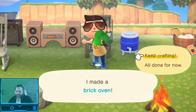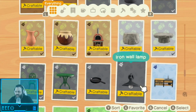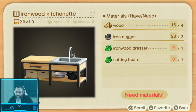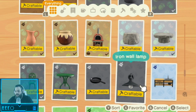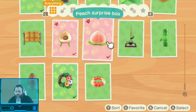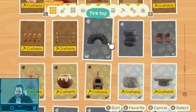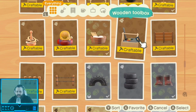come Sunday. Keep crafting. So it looks like I can't make this yet because I need a cutting board and I need an ironwood dresser. I don't have an ironwood dresser, but iron wall lamp. That's cool. We can paint these. I like how I can check these out and then it'll tell me if I can paint them or not.